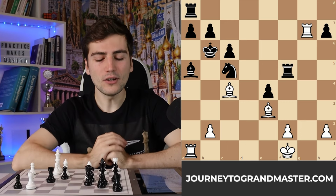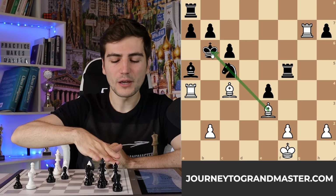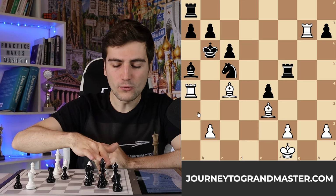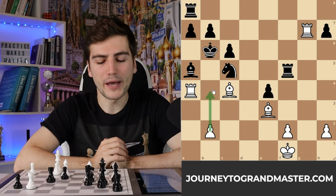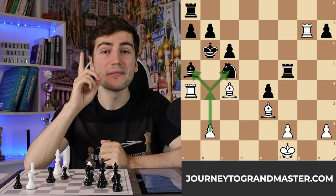And here a lot of players suggest this interesting move, rook to a4. Notice that the knight is pinned, it cannot take the rook. And then we want to play b4 and basically win one of the black pieces, if not both of them, and that would be devastating. But here comes a very important moment, and I really want you to remember it and use it in your own game.